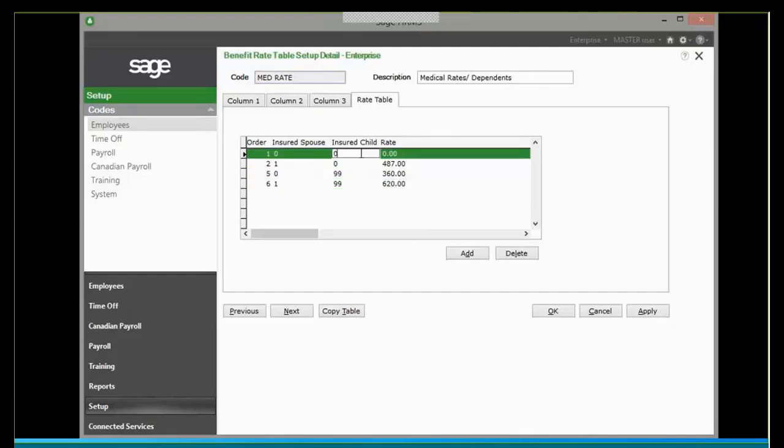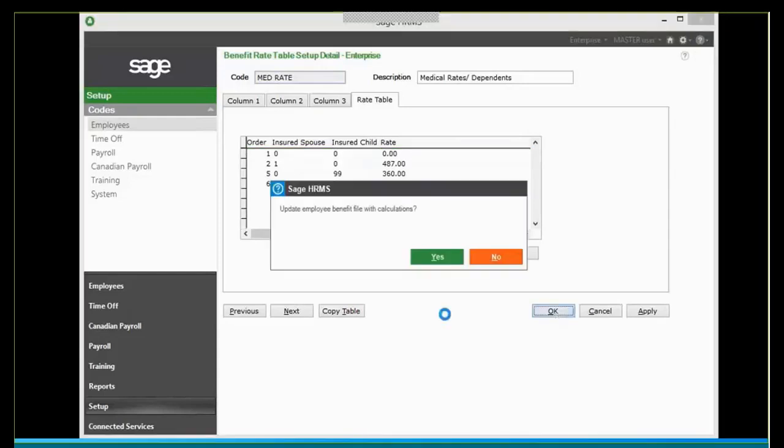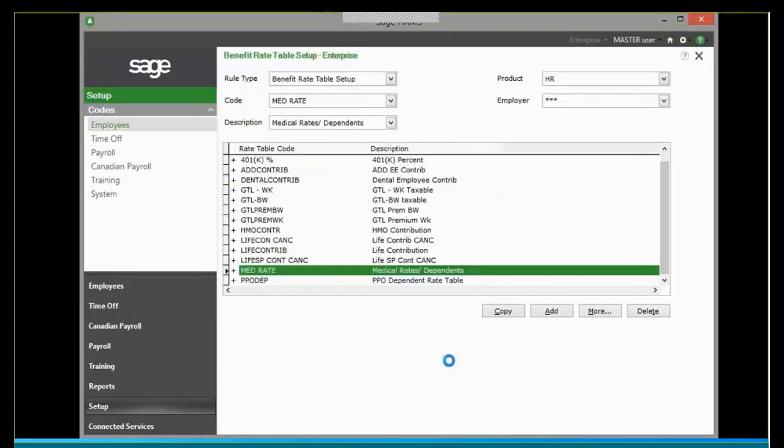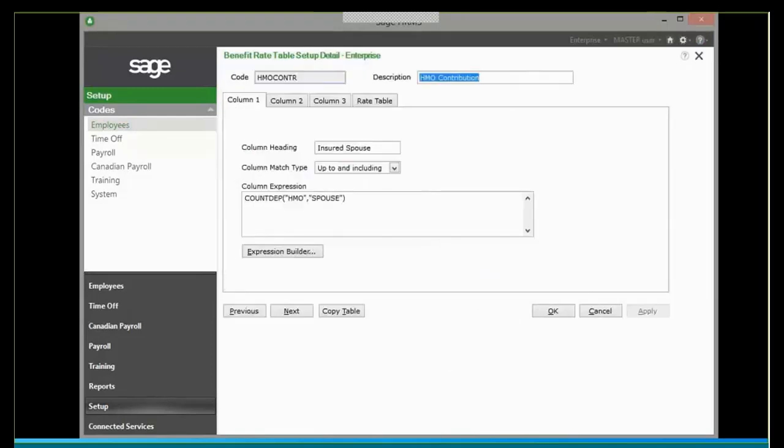Once we hit OK down here at the bottom, it's going to, again, ask us if we want to update benefits. We're going to say no because we have one more rate table to change, and we don't want to sit and wait for this to process as we do that. So we're going to say no for now, and then we'll run that as soon as we update the other one. So we're going to do employee contribution next.